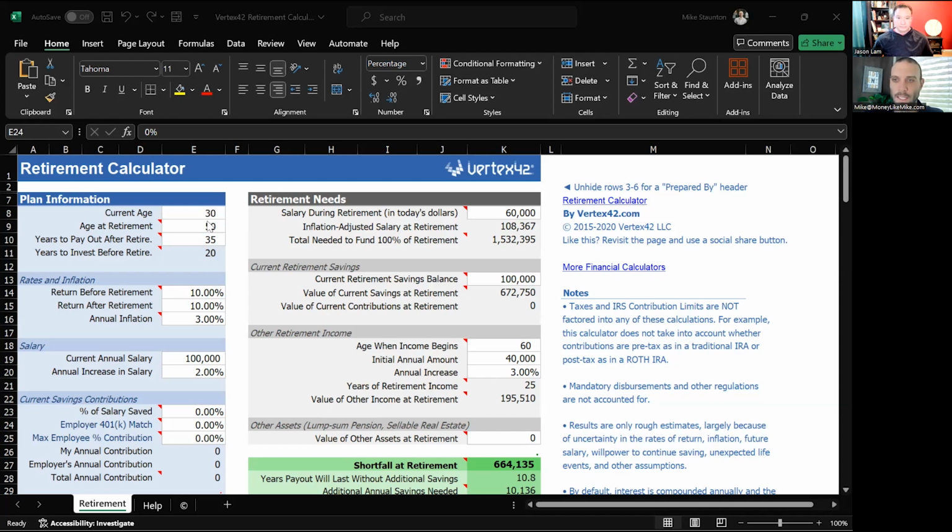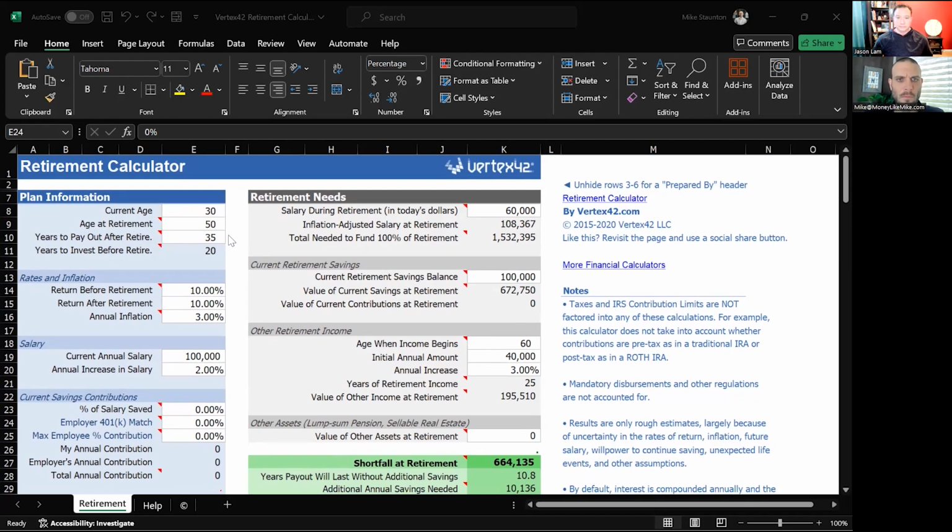First example that Jason and I want to share is, let's just assume you're 30 years old, right? We retired in our 30s. Let's say you want to stop working completely at 50 and you have 35 years of payout. So you want to live until you're 85 years old. Jason also mentioned you want to know what the return is. We make the assumption of 10%.